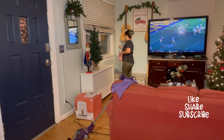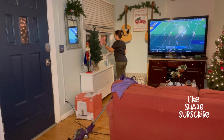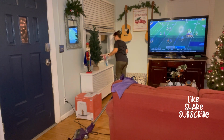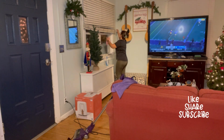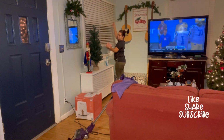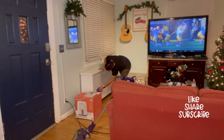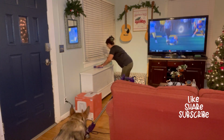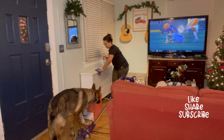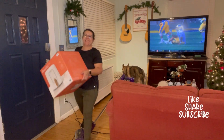Here in this room, Matthew is actually sitting on the sofa watching football, and we are a sports family. We love sports. We are watching every single game of the World Cup, as well as football. Matthew also loves baseball. He is the only one that watches baseball, but again, he is sitting right there.